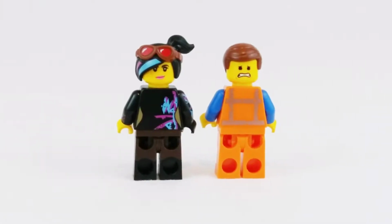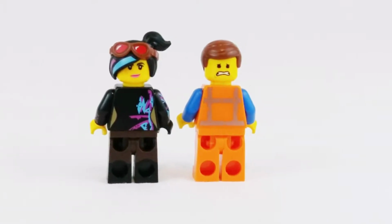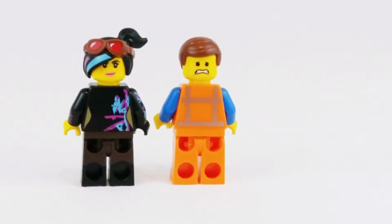Both of them have printing on their backs, which is what you would expect, Lucy's color pattern and Emmett's vest. Also, they both have secondary faces. Lucy may not be exactly happy, but she looks more at peace than her primary brooding face. Emmett, of course, looks like he's in the grip of panic.